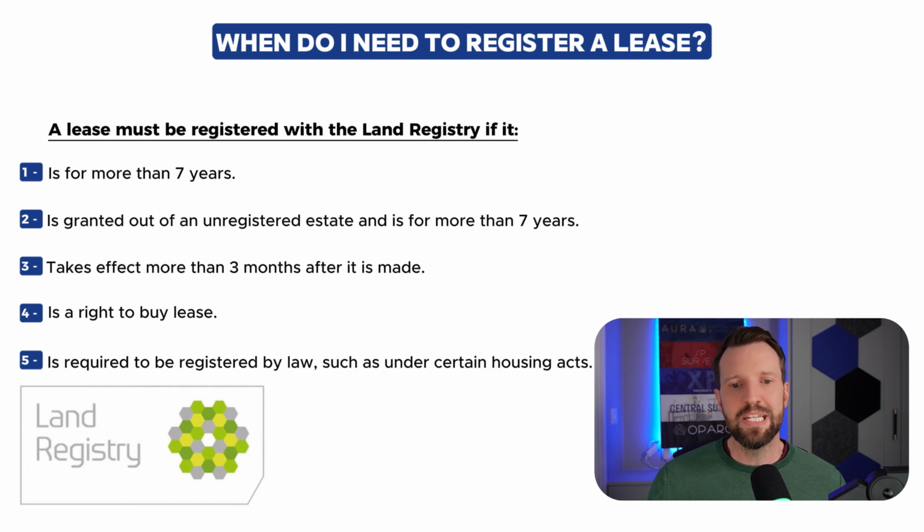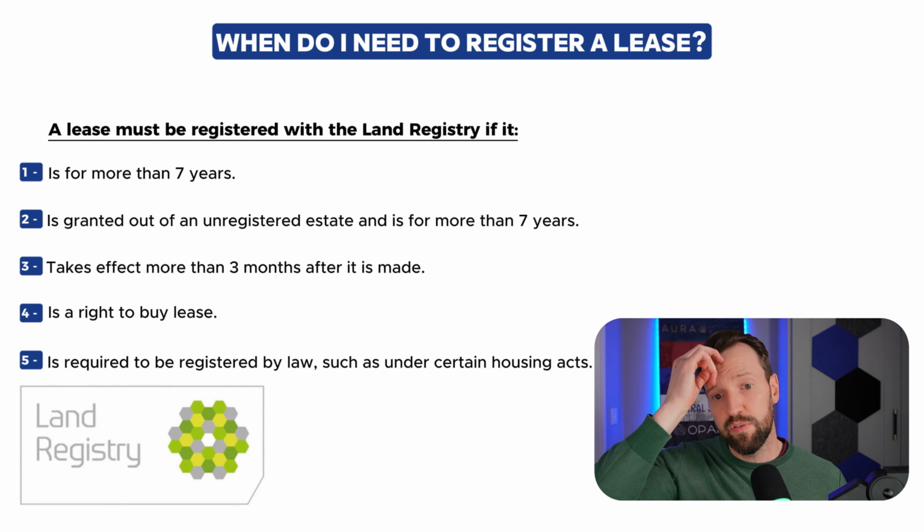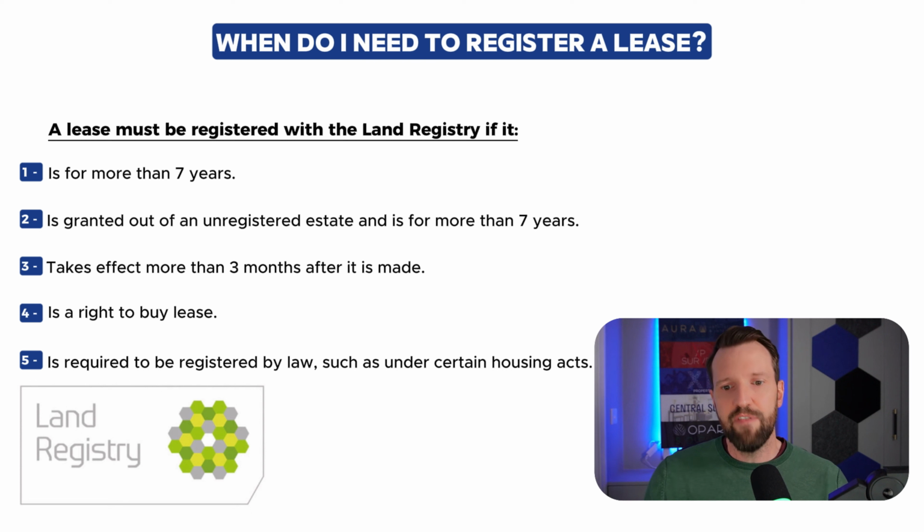SDLT is basically calculated on the rental income over the time frame. So let's say you've got a 10-year lease and it's 20 grand a year income on that lease. 10 times 20 is £200,000. So effectively £200,000 is less than the £250,000 threshold for residential SDLT. Therefore, it's nil rate. So there is zero SDLT to pay.